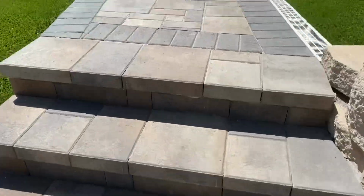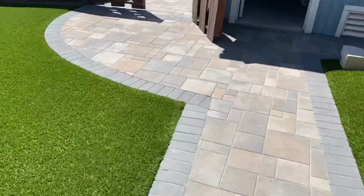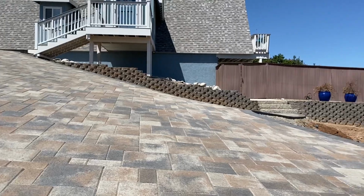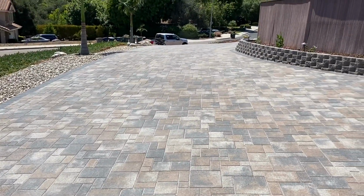So you can see just a great look. This paver gives you a nice, clean, contemporary look, but still gives you a lot of definition and pop in it. So much better decision than just regular gray, ugly concrete. And you know what? It'll never crack.